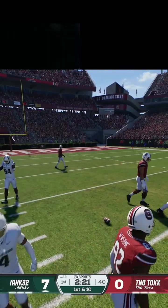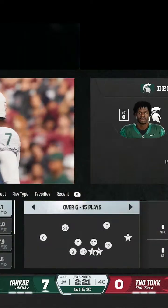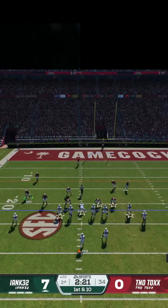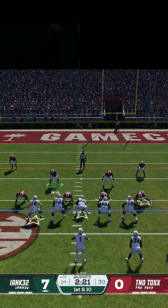Man, that's not the attempt you wanted to start the game. First pass of the game, interception. This is where you go over to the sidelines. You have a good talk with your coach. You settle down. It's not the end of the world. It's one pass, but that is not the start he had in mind today.